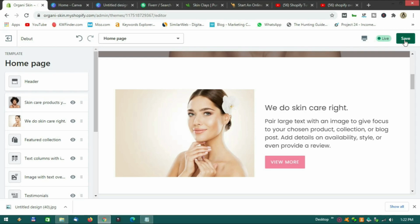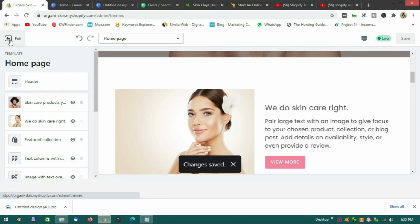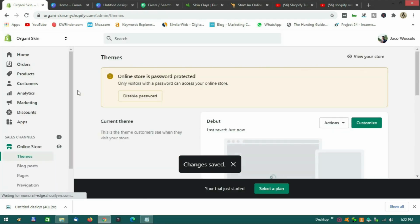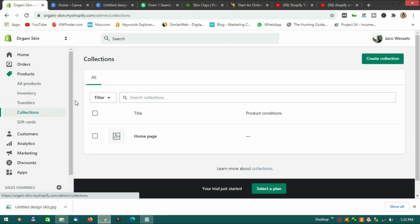So once again, go ahead and save. And then we have to use this button right here to exit back to our dashboard. All right. So then here on the left panel, you can see products. And let's go ahead and add collections first. Now collections is pretty much like categories, categories like beard oil or body butter or all kinds of stuff like that. So let's go ahead and add a couple to our website.